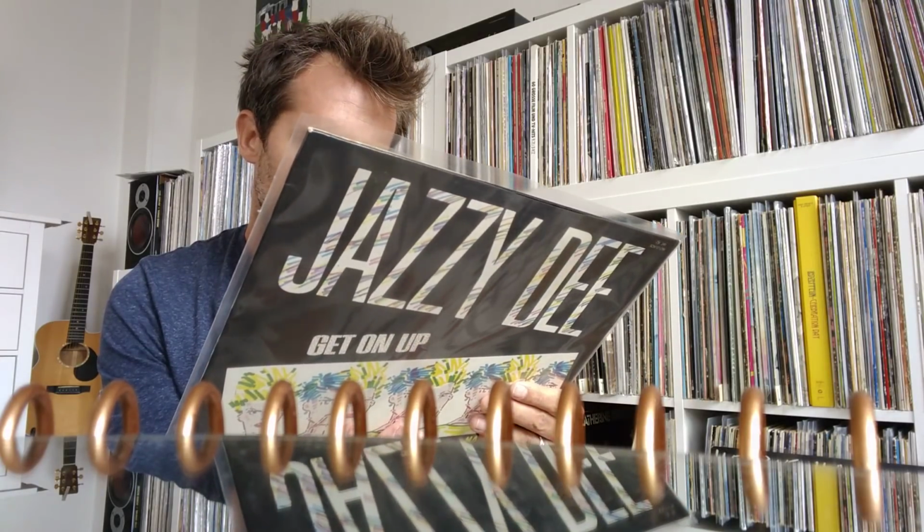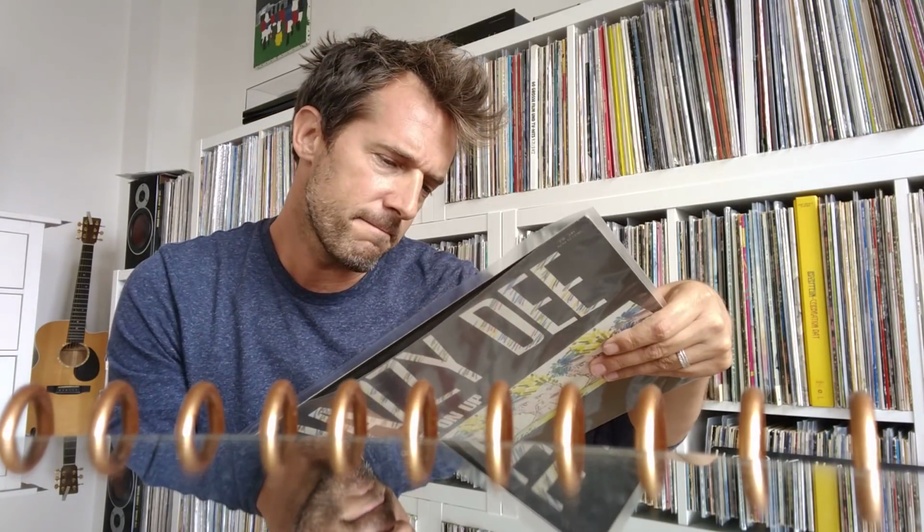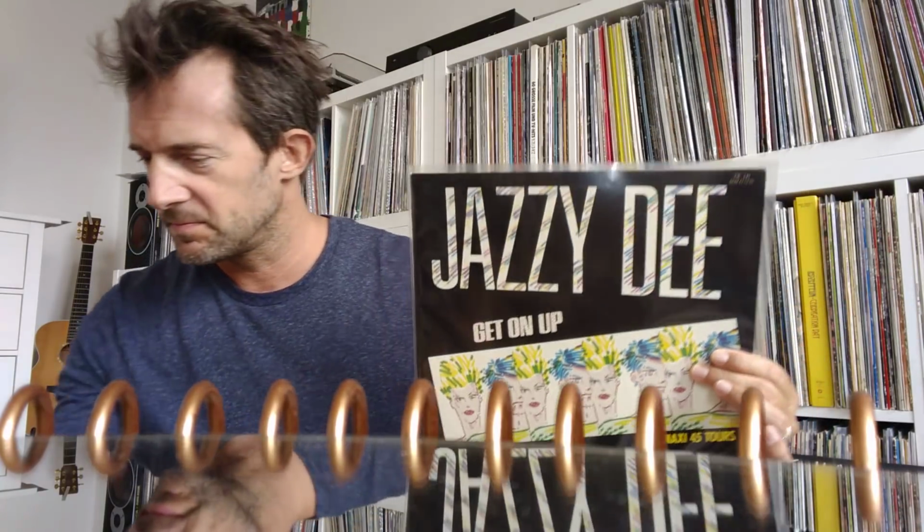And this one, JZD, also a maxi 45 RPM, is from 83 as well. Get On Up. It's a really groovy single. I like this kind of stuff. You can check it out if you don't know it, or if you don't remember it. I was glad to rediscover this. I totally forgot about it, and it's quite groovy. It's quite nice.